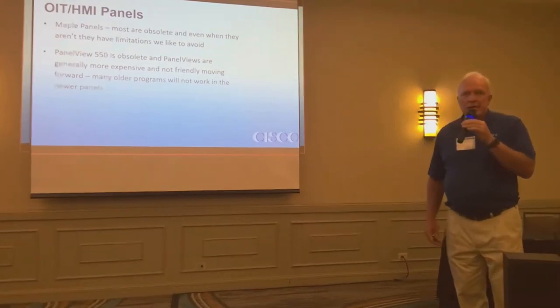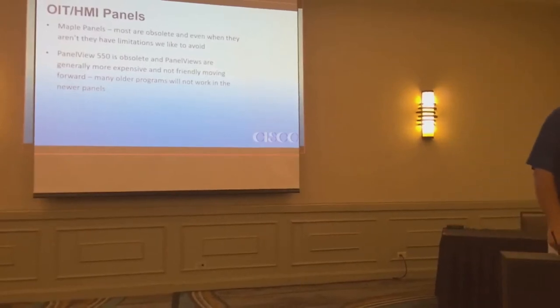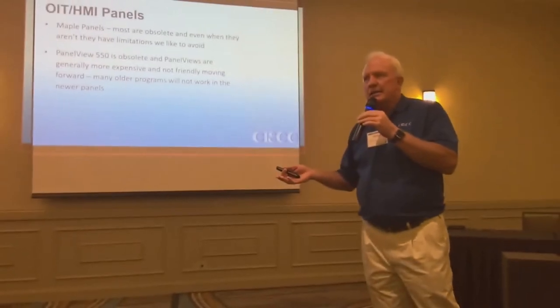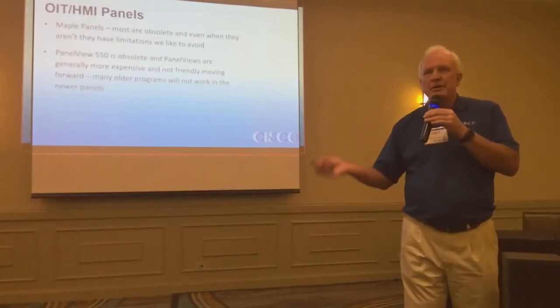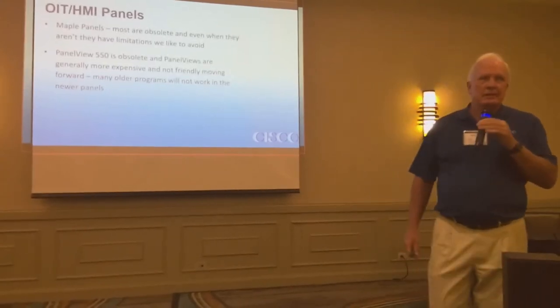But generally speaking, Allen-Bradley, PanelView, by the way, is an Allen-Bradley product. So if you go down the Allen-Bradley product line, they're a little more expensive. They're good panels. There's nothing wrong with them. But they obsolete themselves pretty quickly, and many of the older programs are not compatible with the newer models. So if you have a PanelView 600, as an example, and you programmed it and everything's working great, and then the panel dies, and they don't make the 600 anymore, and now you have to go to a newer version, then that program we had in the 600 probably won't work in the new panel. We'll have to reprogram it all over again. That's one of Allen-Bradley's things. I don't know why, but that's how it works.